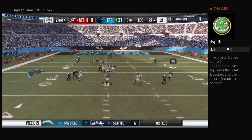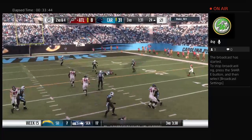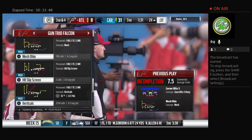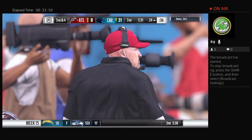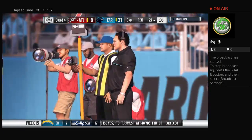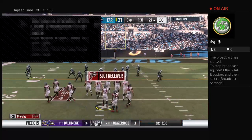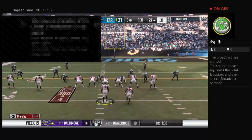Now a shotgun snap as they'll look to throw. And the hit jarred it loose. It's incomplete. And he's certainly not a guy that drops that football very often. Indeed, because that's a bit of a surprise. I know he's in the middle of some traffic and bodies all around him, but he usually has the focus to haul that one in.